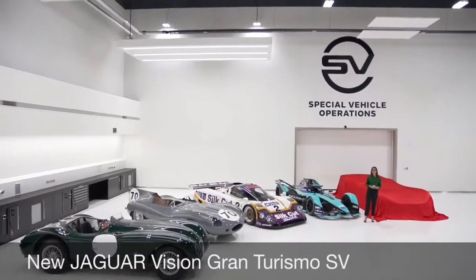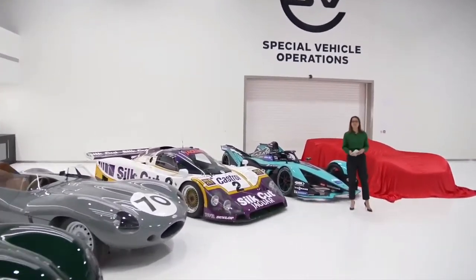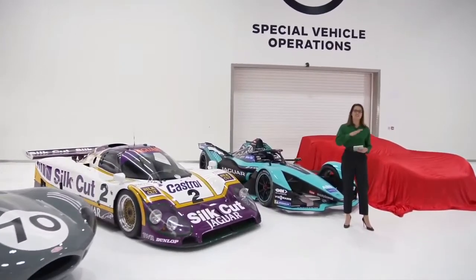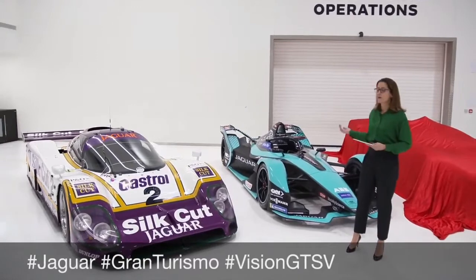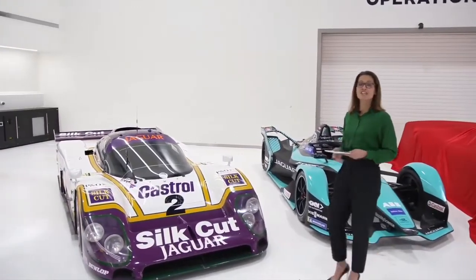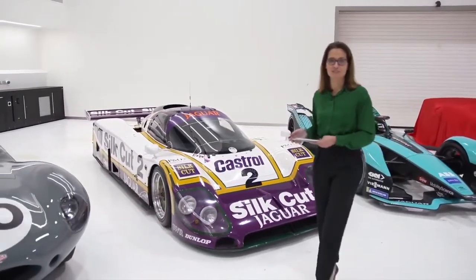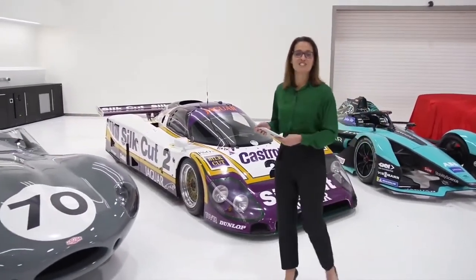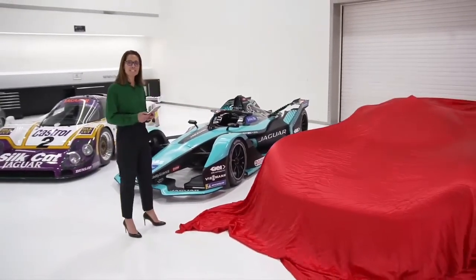Welcome inside Jaguar's highly technical Special Vehicle Operations facility, where today we're going to be taking the covers off a car that truly rips up the rulebook. A car that's been inspired by Jaguar's rich racing history, and a car that's going to be raced by millions of fans in Gran Turismo. It is, of course, the Jaguar Vision GT SV. Now I think it is time we take the covers off and we take a look.